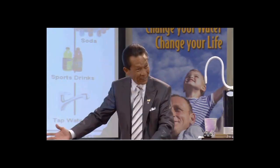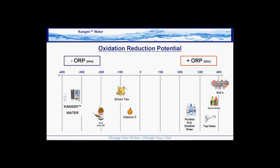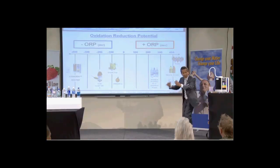Here, this is what we checked though. The worst one we found is soda, for the things you ingest. It's plus 400 in oxidation. It's one of the fastest things that oxidize. But you know, if you want to get old fast, drink a lot of soda. You'll get there first. You win.